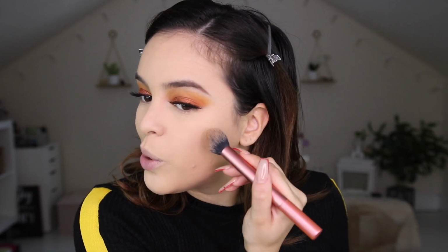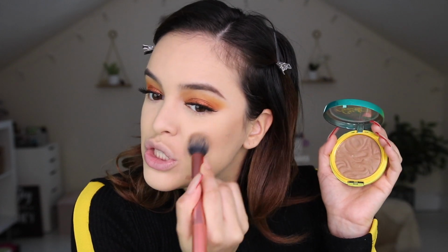Bronzing, I am throwing it back with this one. This is the Physicians Formula Butter Bronzer. I purchased this again recently and I still love it. It's still such a good one. I used to use this so much, but then I ran out of my old one and I kind of just moved on to something else.